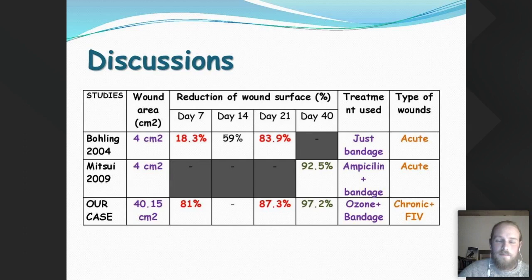cat. In the first study, with just bandage, after the first 7 days they had an 18.3% reduction of the wound surface area. We had an 81% reduction. In the second study, the Mitsui study, on day 40 they had a 92.5% reduction of wound surface, and we had a 97.2% reduction. So we are talking about acute versus chronic wounds. Those were acute wounds, which for sure will heal quicker, and we were fighting a chronic wound in an immunodepressed cat. So it's quite relevant for me, hopefully for others as well.